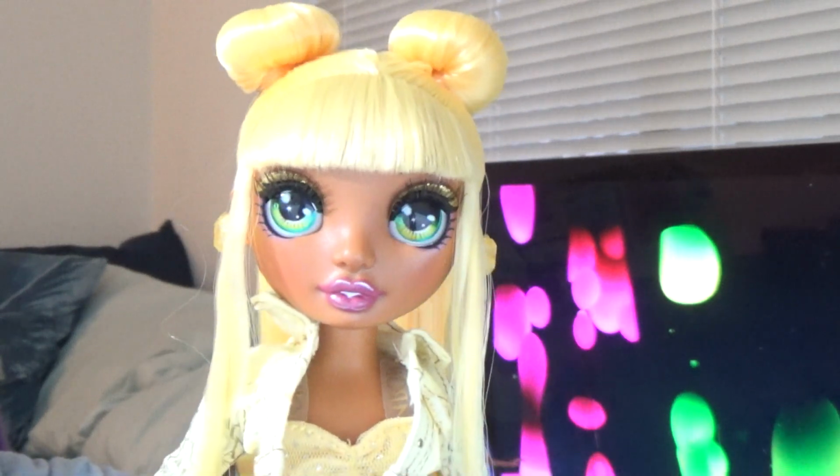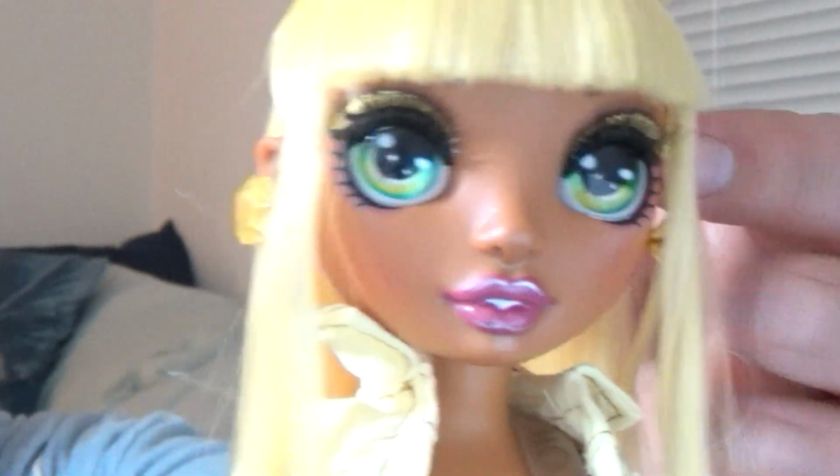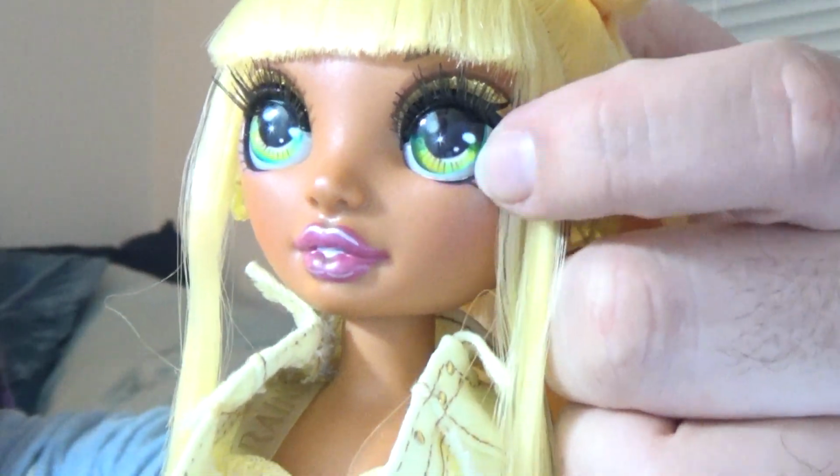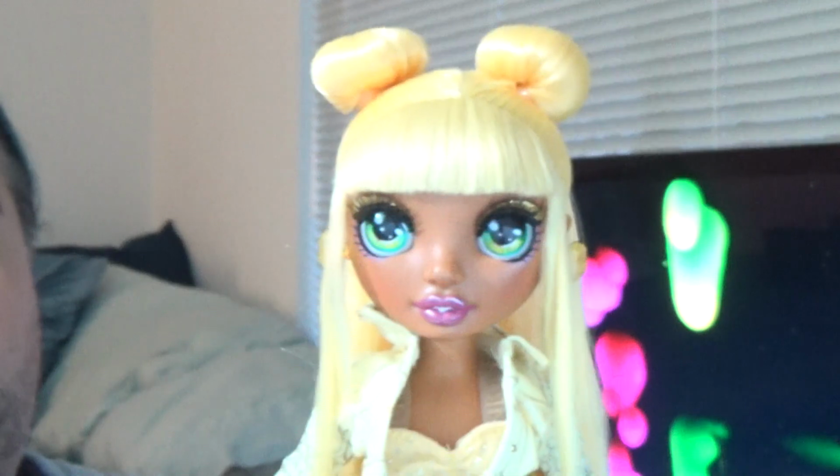So one of the biggest differences for Rainbow High is her eyes are not painted on. She has these clear acrylic eyes that are inset, which are not my favorite. If I'm being completely honest, that's actually a couple points against her, because I find dolls with inset eyes to be kind of creepy. Like, they follow you. But also, being a doll customizer, this is hard to customize.